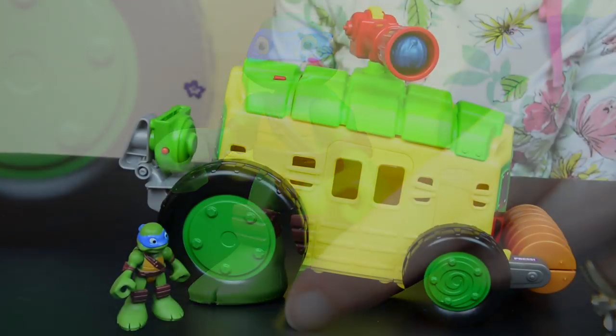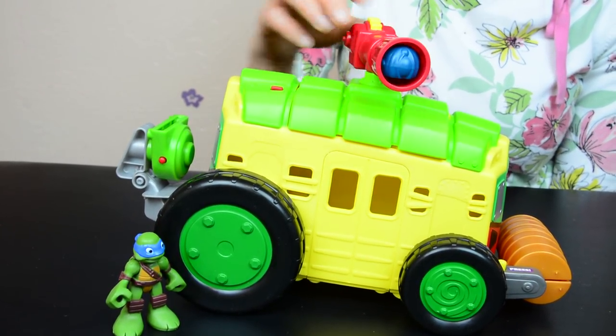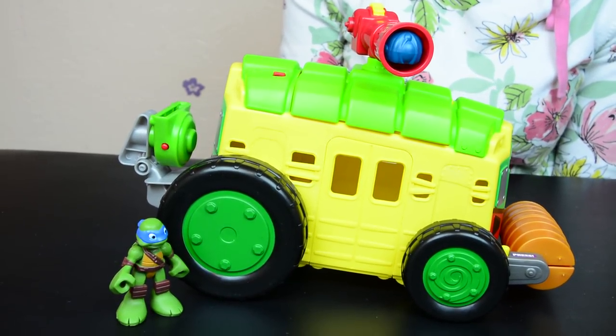Whoa, look at this brand new Shellraiser. It does some pretty awesome stuff. I can't wait to try it out on some bad guys and save some good people. Ready? Let's go.